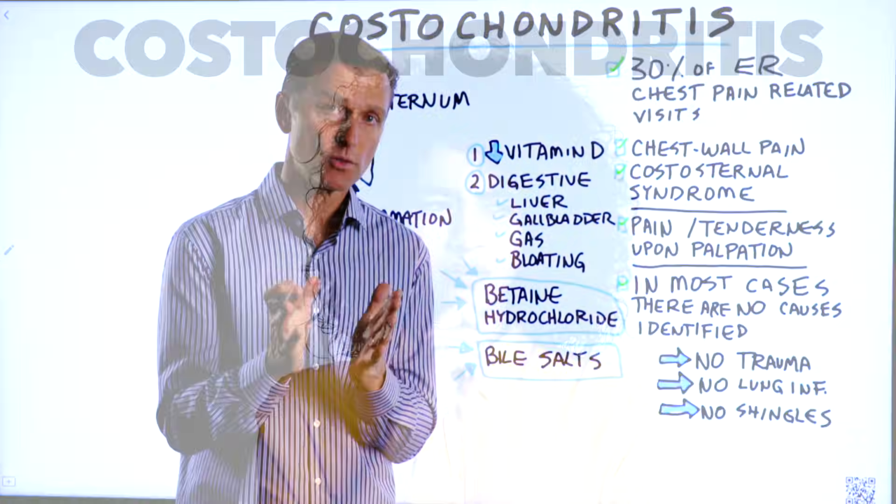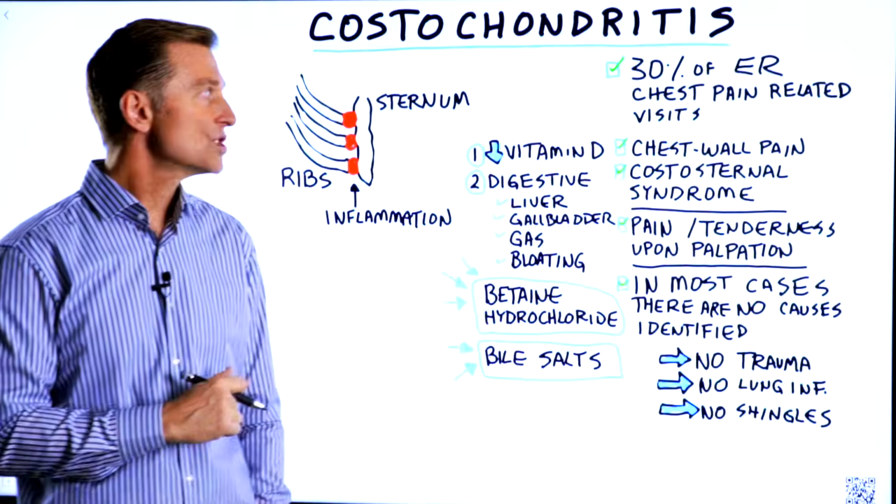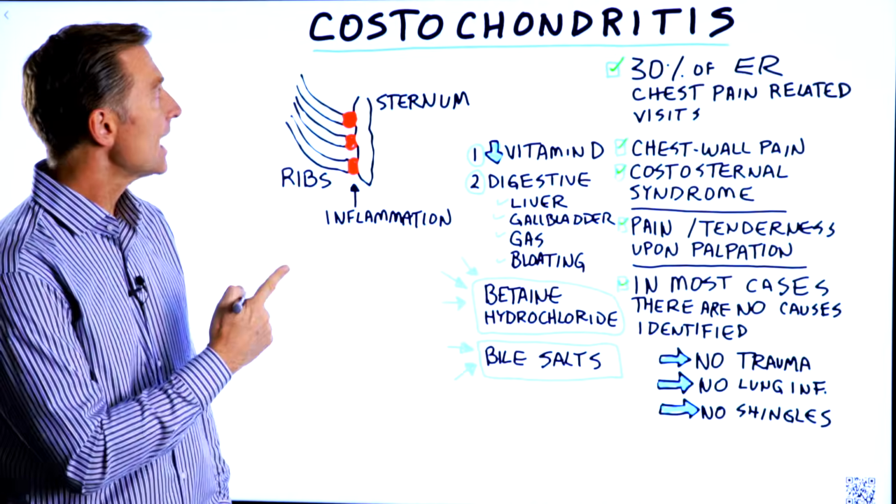All right, costochondritis. What is it and how do you get rid of it? 30% of emergency room chest pain related visits is costochondritis. It's a chest wall pain.